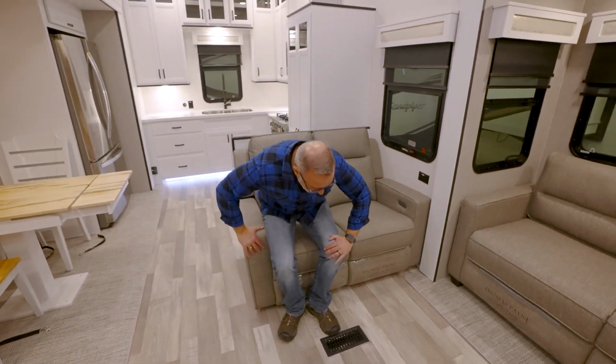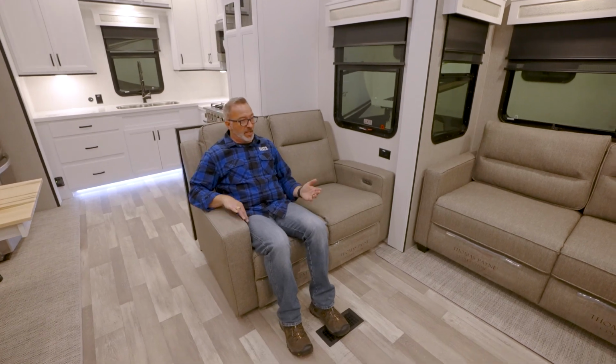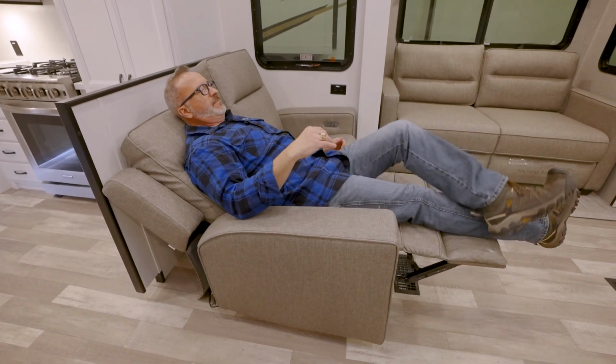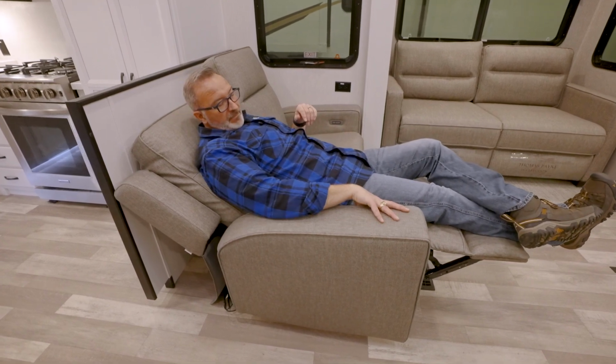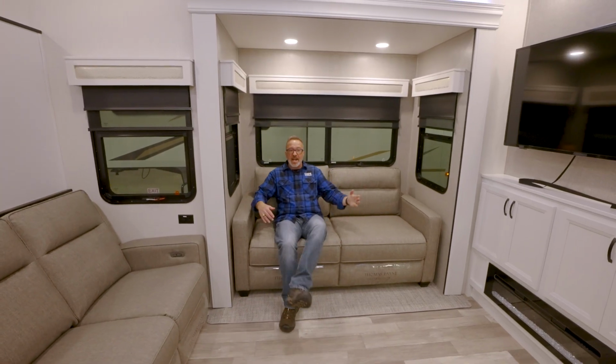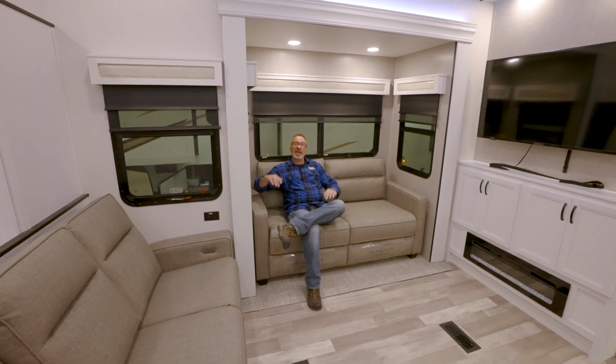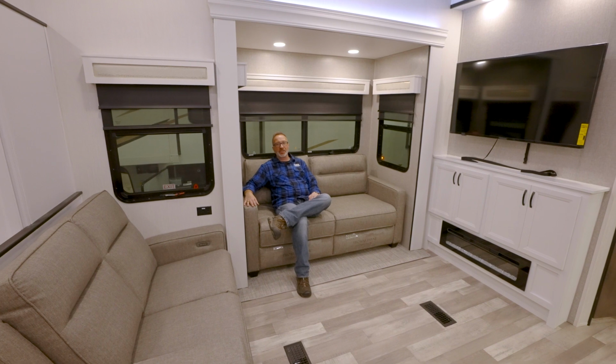Got my little Thomas Payne recliners right here that are powered. So if you want to kick back slow or fast, you absolutely can. And if you do need to sleep some additional people as opposed to just entertain them, you also have the Thomas Payne hide-a-bed sofa over here in its own slide with double pane privacy windows, day and night shades on all of them.